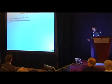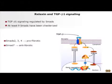Now, to date, at least 9 distinct SMADs have been characterized, and it is now known that SMADs 2, 3, and 4 actually promote the actions of TGF-beta, as the phosphorylation of SMADs 2 and 3, the complexing between SMADs 2, 3, and 4, and the translocation of these complexes from the cytosol to the nucleus to initiate gene regulation are key events required for TGF-beta signaling. On the other hand, SMAD7 has been shown to be antifibrotic as it is able to antagonize the effects of TGF-beta at both the receptor and nuclear level.